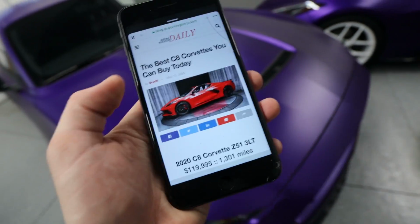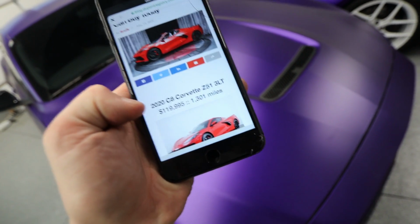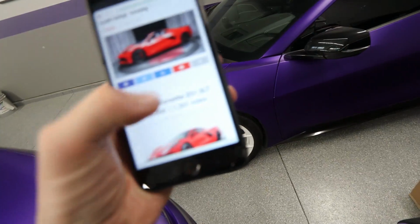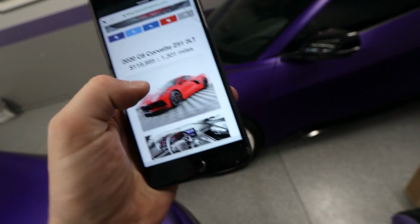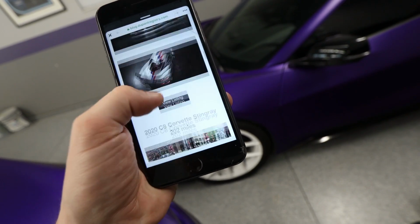Out of nowhere, but check this out. I found this article on DuPont Registry today for used C8 Corvettes. Check this one out. $120,000 is the asking price. I paid $85,000 for mine. Mine is also a 3LT. I do have more miles, but 120 grand. And if we continue down, look at all these C8 Corvettes for sale.